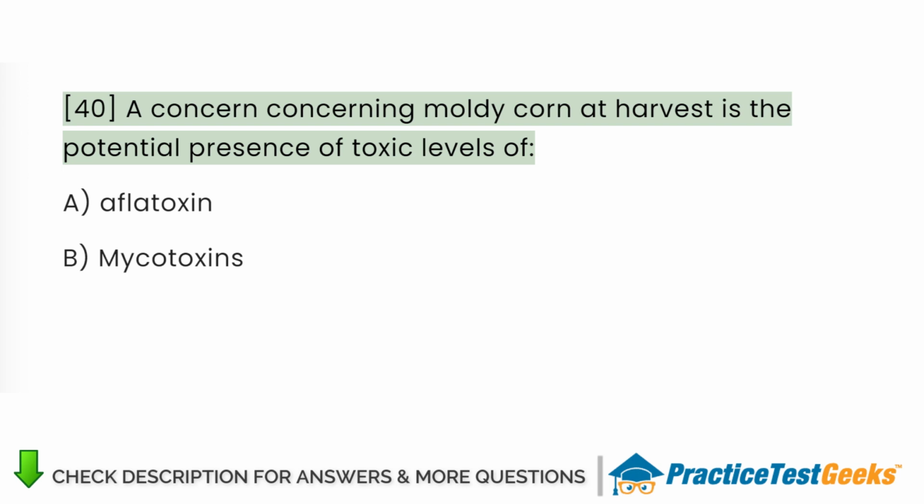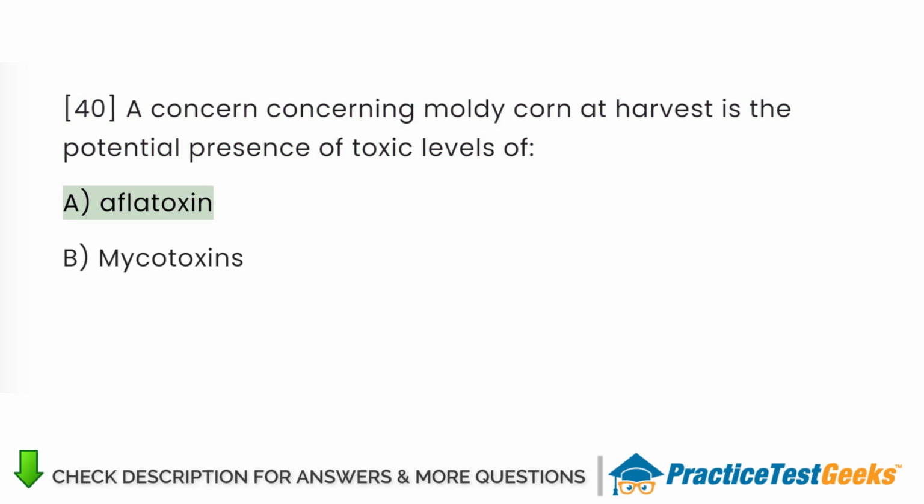A concern with moldy corn at harvest is the potential presence of toxic levels of A. Aflatoxin. B. Mycotoxins.